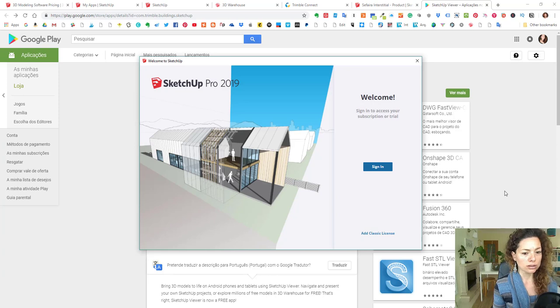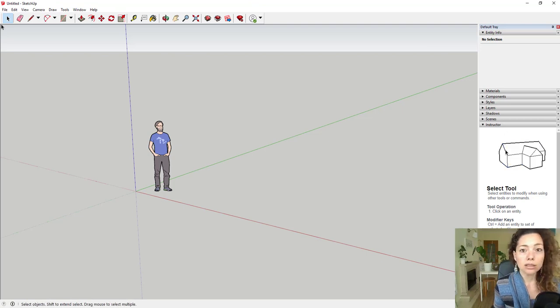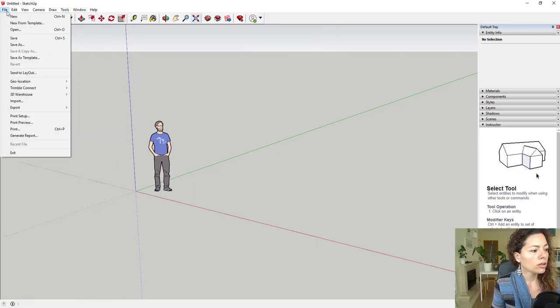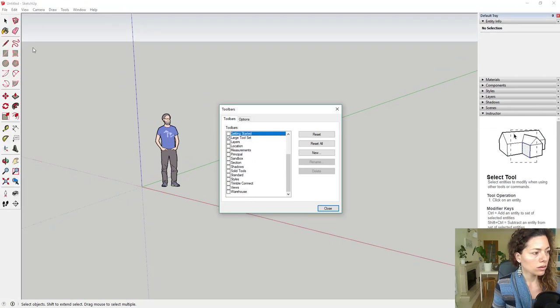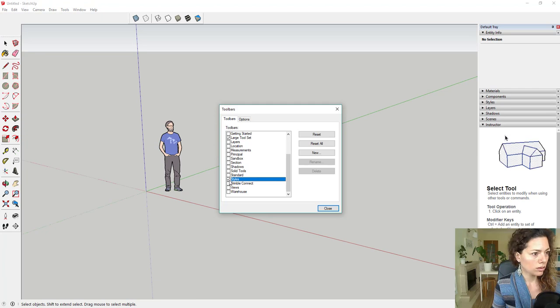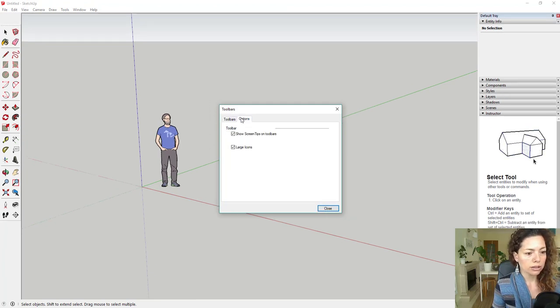So after the installation process, this is what comes up. I'm going to sign in now. I'm seeing this for the first time as well. So these are the tools, I'm happy they didn't change anything like this. So this is your license in here. So these are the toolbars. Let's see if they have something new. It seems a lot like what we used to. I prefer this one. But I will definitely explore this after.